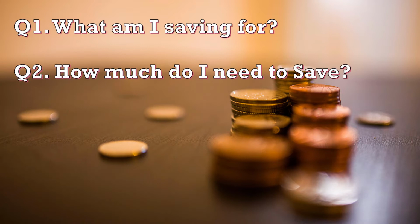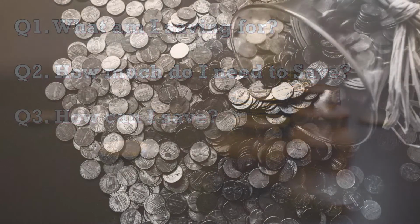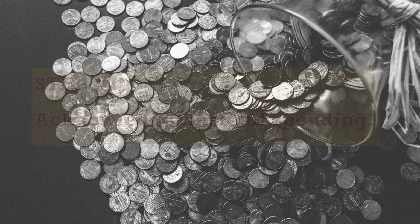Now that we've taken care of the simpler parts of this exercise, let's move on to the main question. Question number 3. How can I save this amount? There are 4 simple steps that have helped me save approximately 35% of my income every month. Step number 1. Acknowledge wasteful spending.